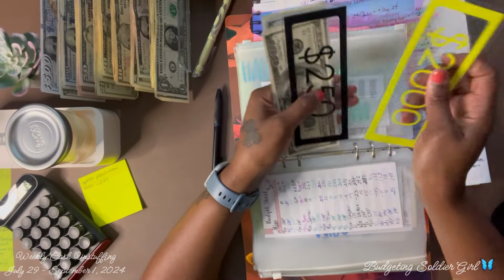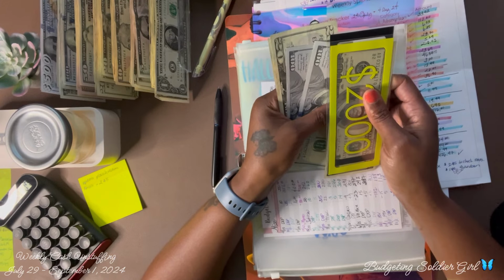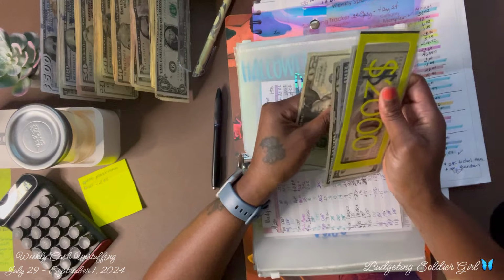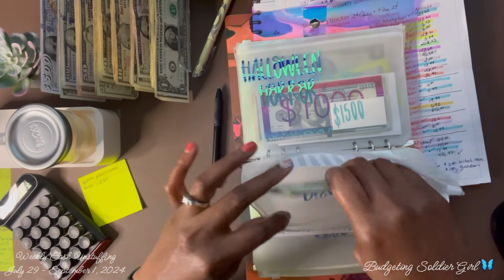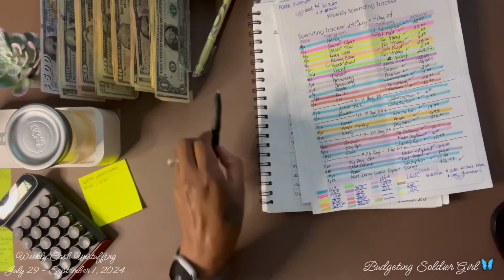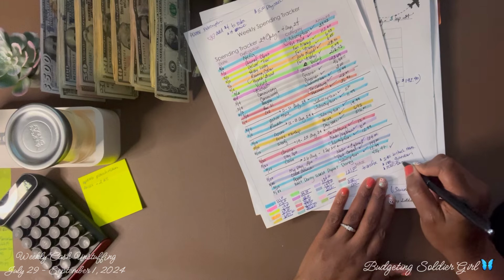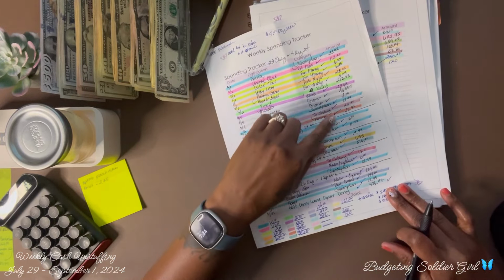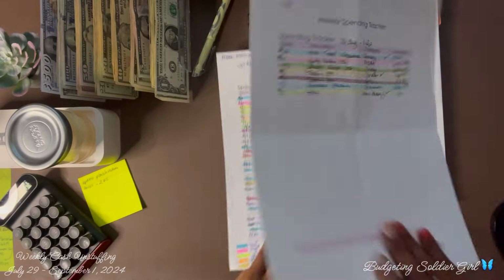And in Disney, we have $2,000, $2,250, $2,350, $2,450, $2,550, $2,570, $2,590. So $2,590 remaining. So I am going to write a note to transfer $500 from Disney. And I think that is everything on this page. Just want to make sure.